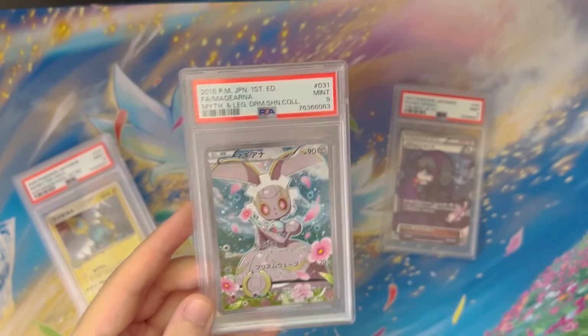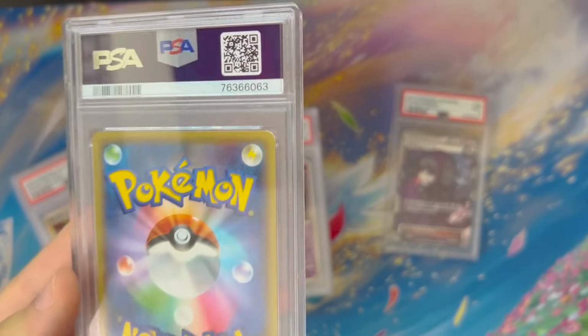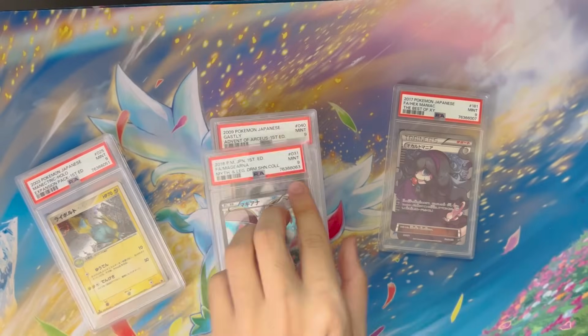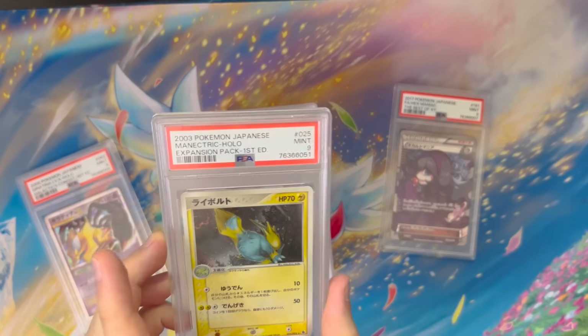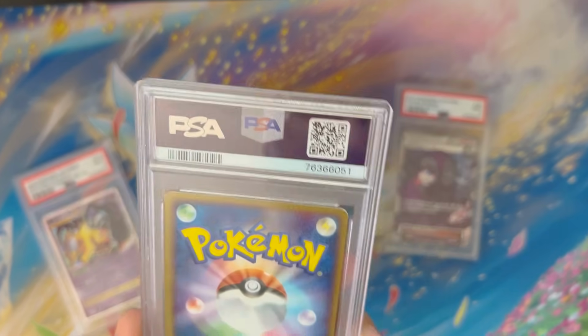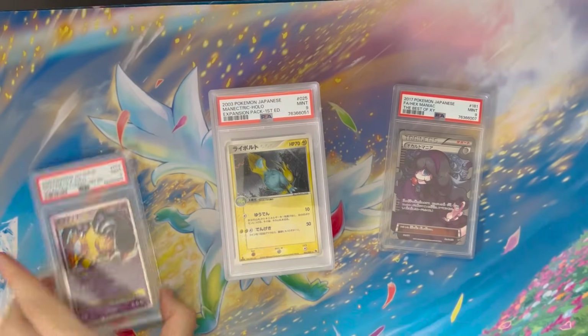Magearna, just a really nice card. I sent this in because I thought it had a chance at a 10. It probably did have a chance at a 10, except that top right corner is completely destroyed. Manectric from Expansion Pack, a 20-year-old card. It survived 20 years absolutely fine. I sent it to PSA for two months, and somehow the top right corner is destroyed.